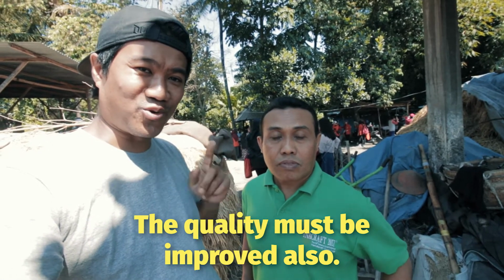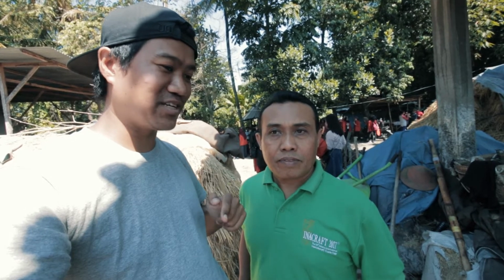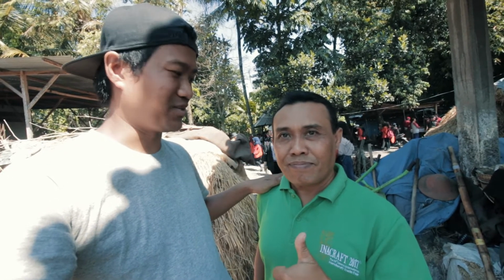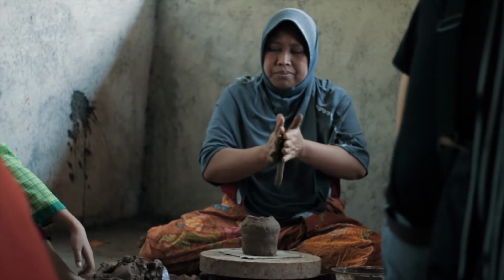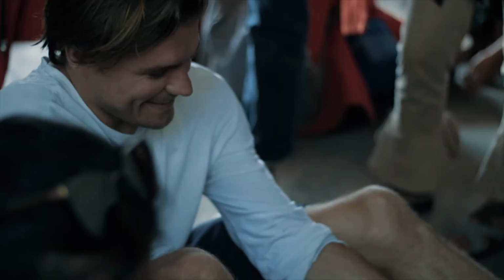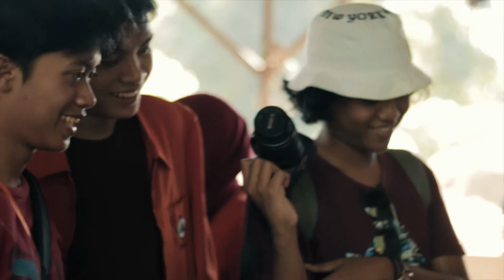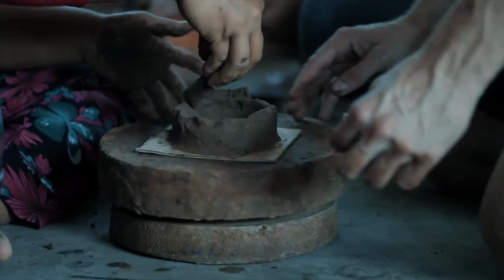So you think if they want to improve, they need to innovate again? Yeah, to innovate again. The technique must be improved, the way of firing must be improved, the designs and everything. The quality must be improved. So creative people who like real handcraft, come visit this village, and maybe you can be the next Jane. Yeah, I believe that. Good.